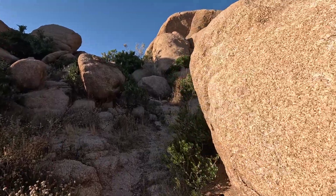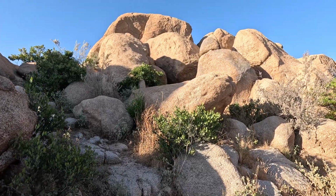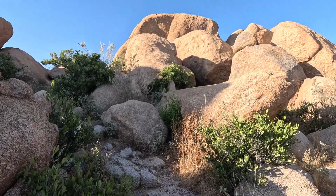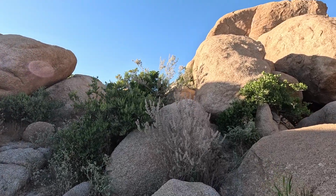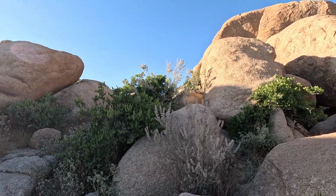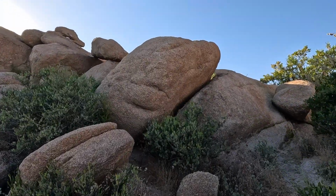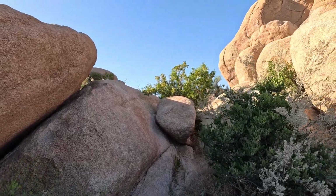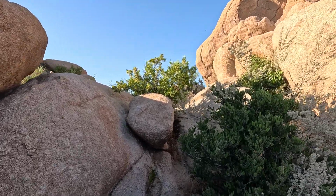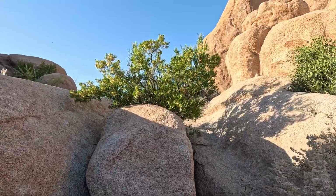This is really soft rocks. I just wonder what made this. It's almost like something blew up and everything just piled up here. Ooh. Boy, it's been a while since I've been out here. I really miss it. I really miss it.